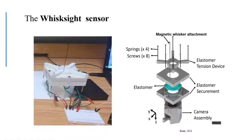The WhiskSight sensor. The WhiskSight sensor has a fixed design which can take in a configuration of arrays of magnetically attached whiskers into an elastomer membrane, and we use a camera as a single interface to track flow.